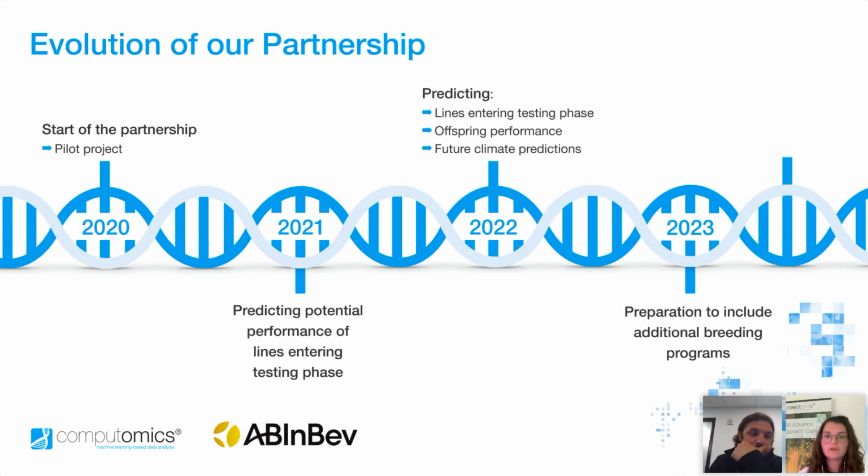So if you remember the 3 phases, after forming the new varieties in phase 2, we predicted how they would perform in the field so that Austin could focus his efforts on those with a high probability of being successful with a high precision. Last year, in 2022, we also added the offspring performance prediction. So predicting which crosses have the highest potential of being successful before even making them. And we did this project on future climate predictions last year as well.